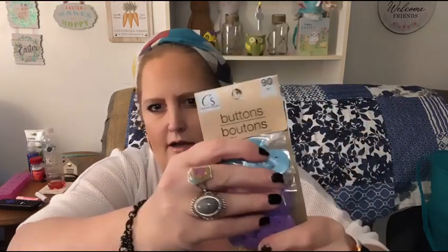And this is the only color they had, which is totally fine because I'll probably paint them anyway. And they are the little plastic buttons in different sizes. You get blue, pink, purple, yellow, and you get 90 pieces. I think that's a great deal.